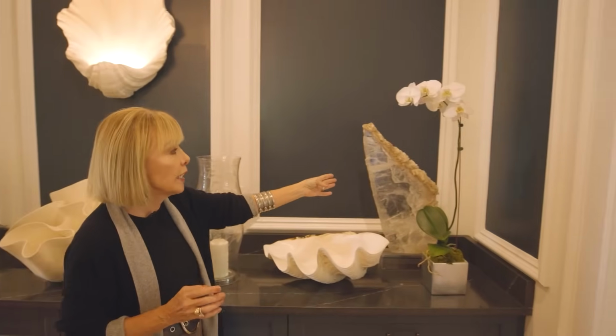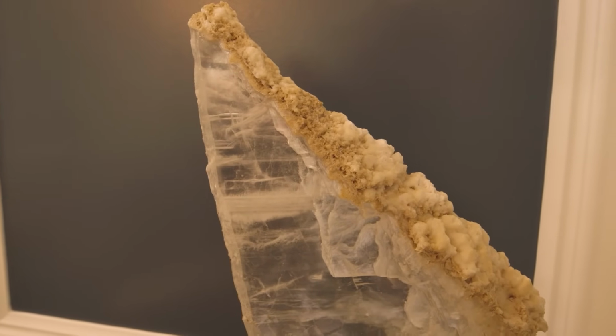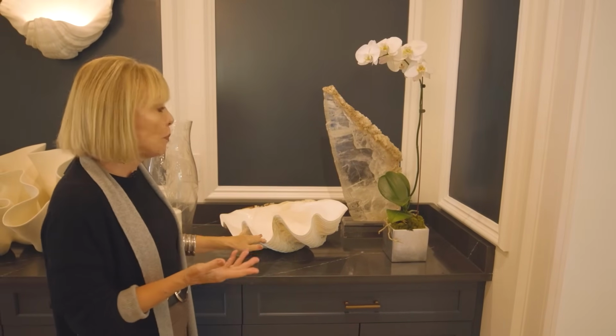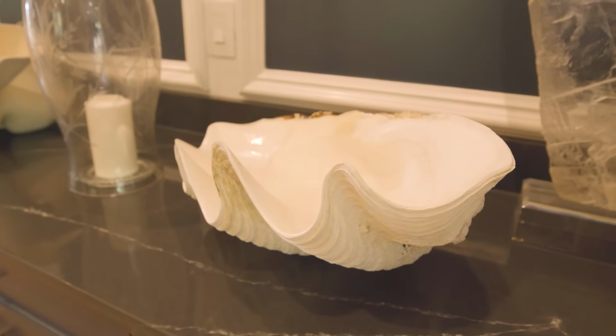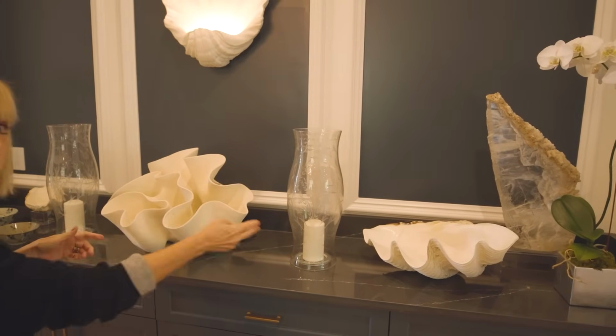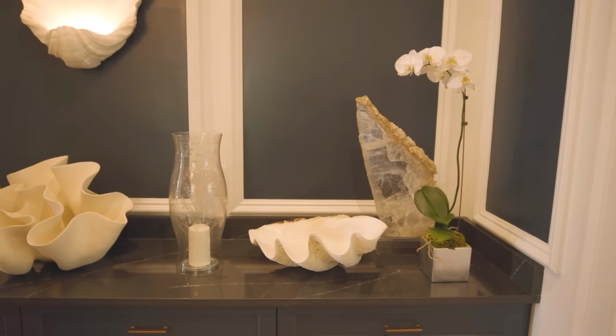Wonderful mineral here, and I do love minerals, is selenite from Morocco. Quite a challenge to get home. This I can't even pick up. This is a real clamshell, kind of fun. And again, I'm kind of working with all of these curves here in this space.